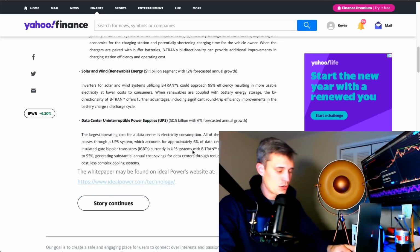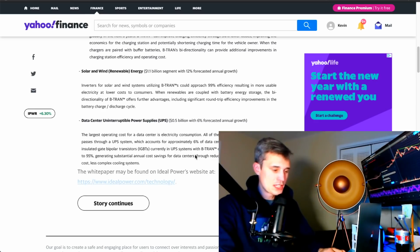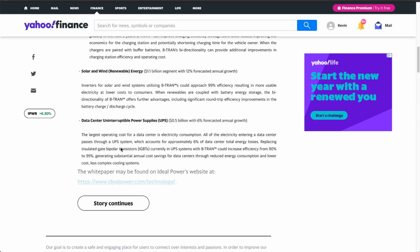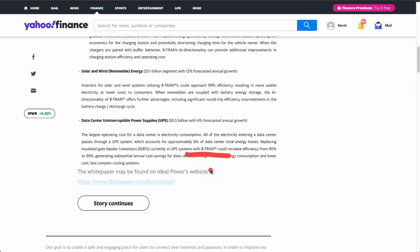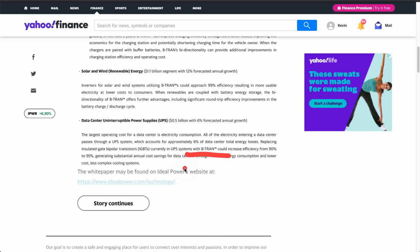Data centers, also huge, big business here in the United States and around the world. The largest operating cost for a data center is the electricity consumption. All of the electricity entering a data center passes through a UPS system, which accounts for approximately 6% of a data center's total energy loss. Replacing insulated gate bipolar transistors currently in UPS systems with B-TRAN, iPower's product, could increase efficiency from 90 to 95%, generating substantial annual cost savings for data centers.